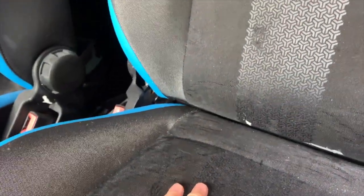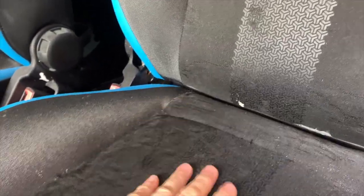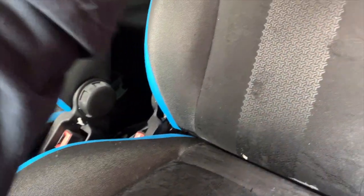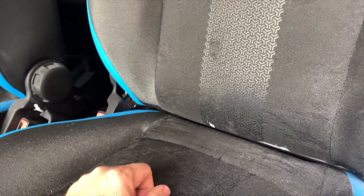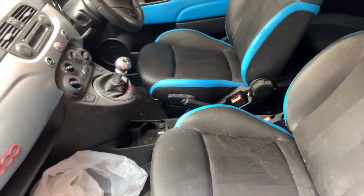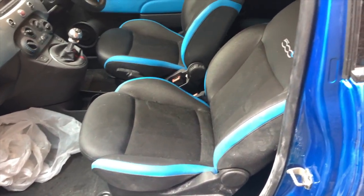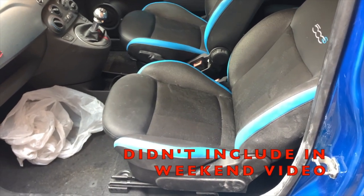But I bought some new seats. A complete set of seats, door cards, back seats, front seats, door cards, the lot. I won't tell you what it is at the moment. Actually, if you've watched the video from the weekend, you probably would have already seen a picture of it. But I'll show you them in the car once they're in.